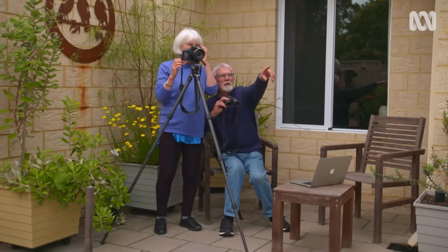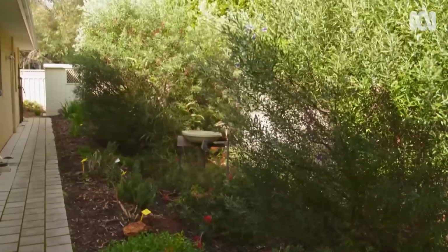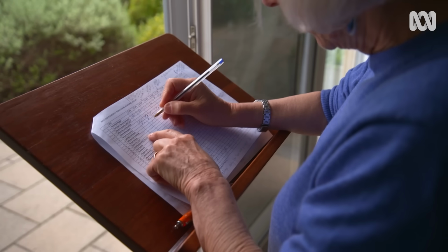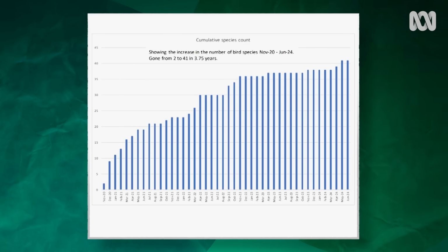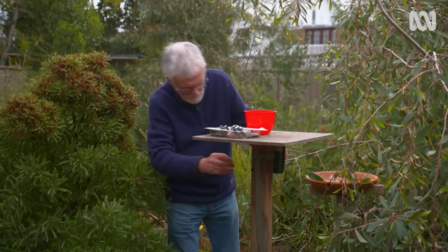Where? In measuring the success of this space as a habitat garden, Rachel and Mike are not satisfied with anecdotal evidence. Well, we're a bit mad, and for the last 3 years, every single day when we're here, we've logged the birds. So we keep a list of all the birds that we've seen so far and tick them off every day if they appear, and if new ones arrive, we add them to the list. And we've charted them so you can see that there is a general increase in the bird species over the years.